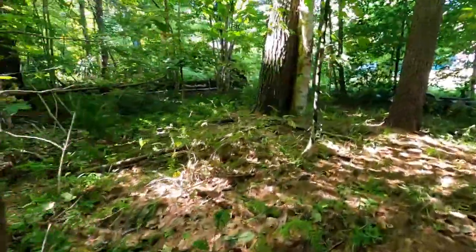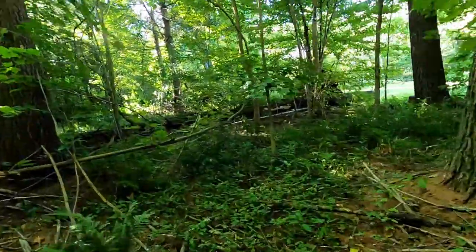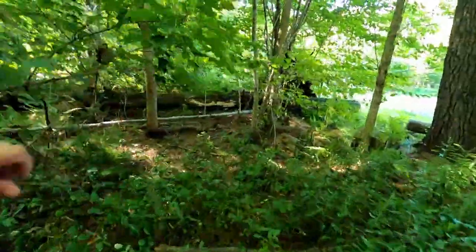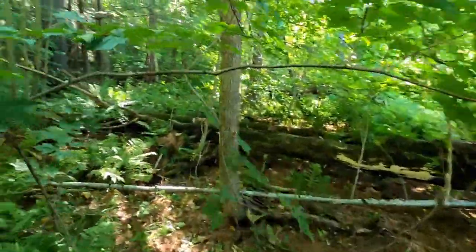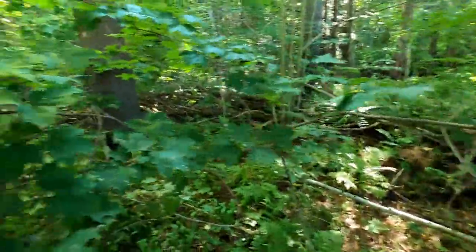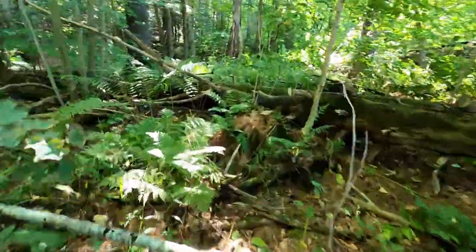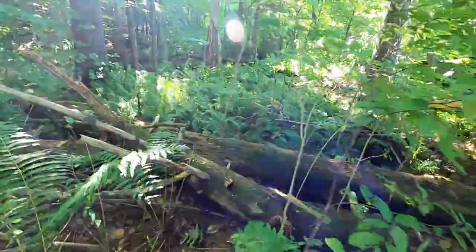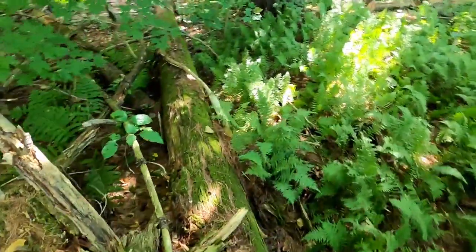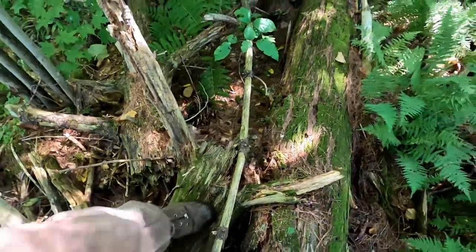Let me try to find a way through here because I didn't get all the way through when cutting yesterday. And I'm gonna raise up the level. So like the low hanging branches, we're gonna cut those down just so we can walk through here without ducking and whatnot. All these have to go. They're just rotten and it's super easy to cut. You can see it's almost like breaking when I step on it.